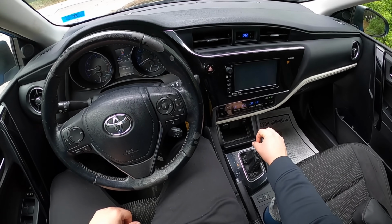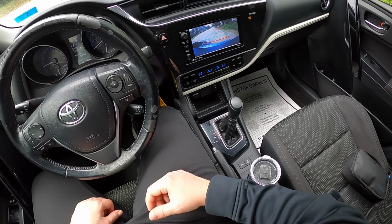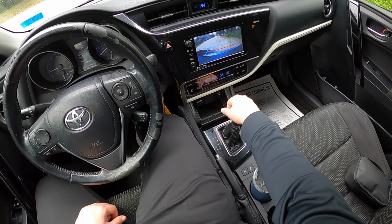All right, well, we're pulled over. Let's check out this backup camera. Fairly low resolution, but it gets the job done.